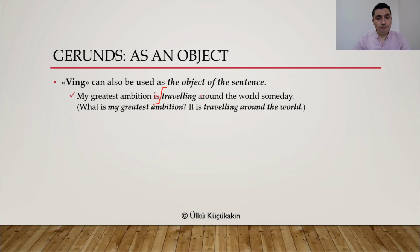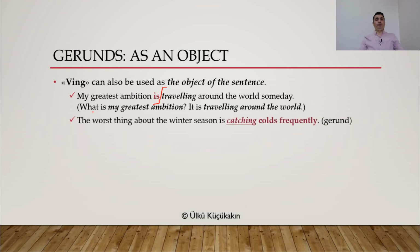My greatest ambition is traveling around the world someday. So here, the question is easy. What's my greatest ambition? It is traveling around the world, okay? So it's the object of the sentence in this way, all right? Or, the worst thing about winter season is catching colds frequently. Again, is is my main verb here, and catching is not the verb, everyone. Here in this sentence, my verb is is, okay? And catching is a noun. It's not continuous tense here, all right? So, what is the worst thing about the winter season? It is catching colds frequently.